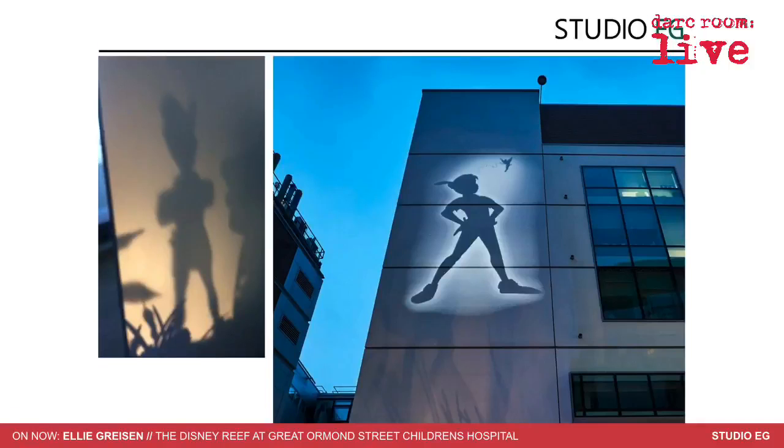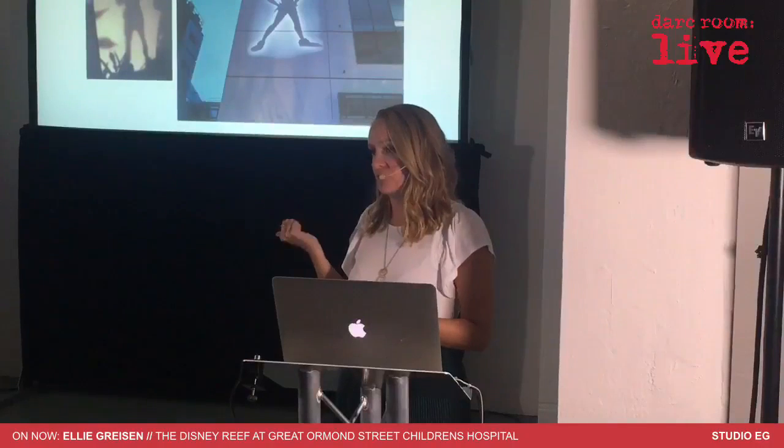And this has become a huge feature of the lighting and the garden and of the hospital itself. The reason being that J.M. Barrie used to live right next door to Great Ormond Street Hospital.